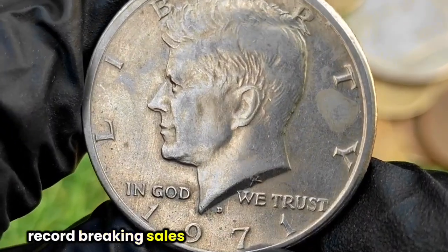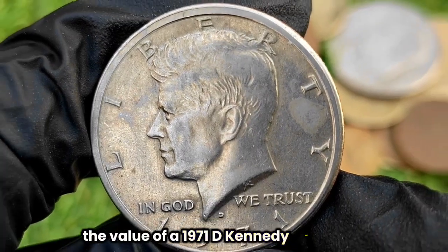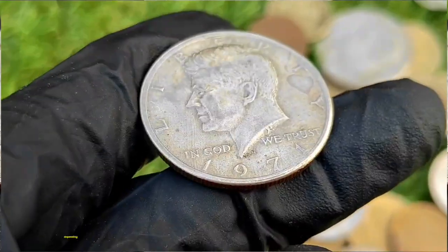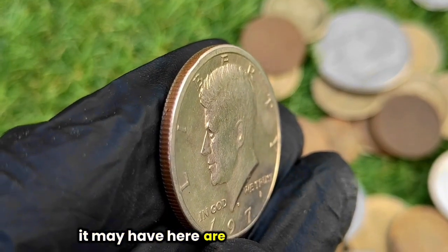Record-breaking sales. How much are these coins worth? The value of a 1971-D Kennedy half dollar can range from a few cents above face value to thousands of dollars, depending on its condition and any errors or varieties it may have. Here are some notable sales.